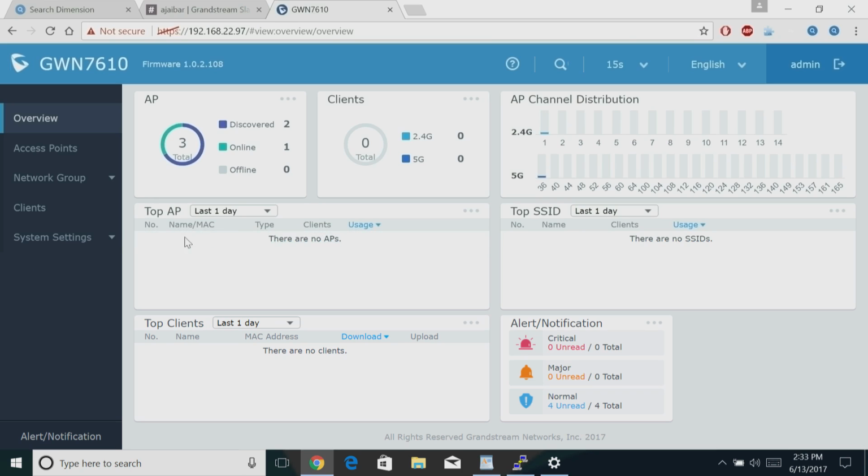Once you have APs connected, it shows you the status, the names and so on. Same thing for the clients connected wirelessly. It shows you the name, the MAC address of the client, and the download and upload packets in real time. And then the critical, as well as major and normal, notifications from the system and the access points.